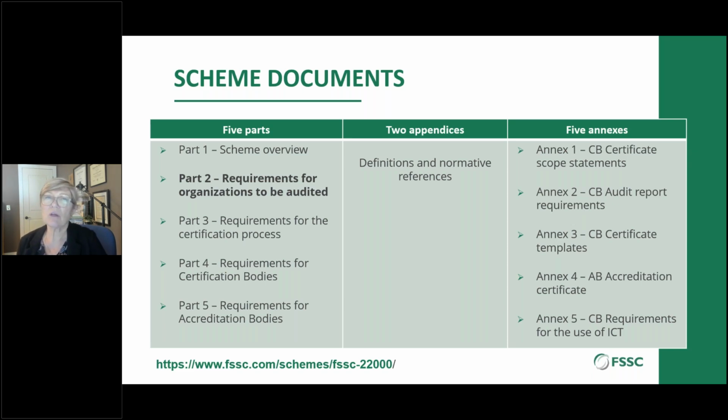And so those are the requirements that you need to look closely at, because if you're a certified organisation, those are the ones that are going to most affect you. If you're looking to certification and you're going to be looking at certification next year, those are the requirements that you need to be concerned with. So these are really all the details of the FSSC 22000 additional requirements.